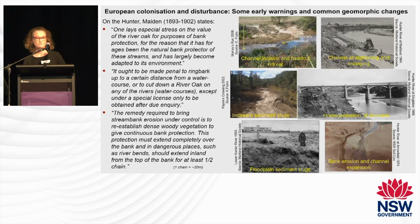These were some of the geomorphic changes that were occurring early on, post-colonisation. So significant disturbance was creating things like channel incision and head cut retreat. What that means is the channel bed is lowered and you get head cuts that chew away at the river system, creating much larger channels, which enhances the erosive potential of river channels. So that leads to sediment contributions, which produce things like in-stream sediment slugs and floodplain sediment slugs.